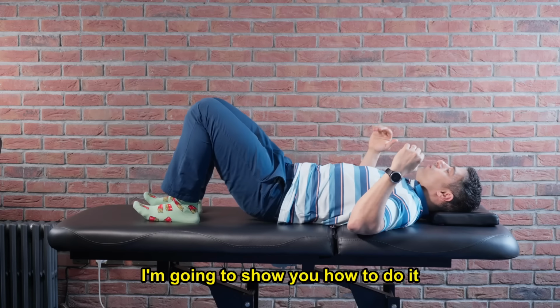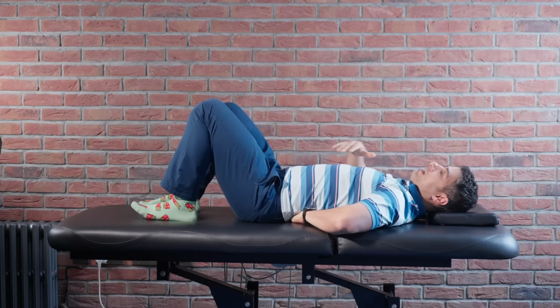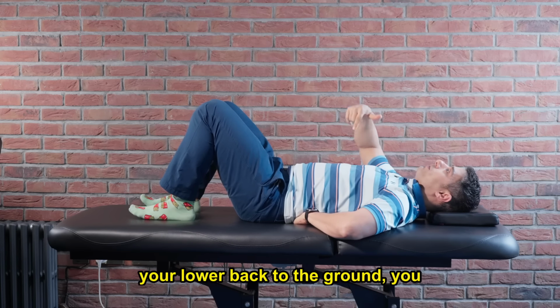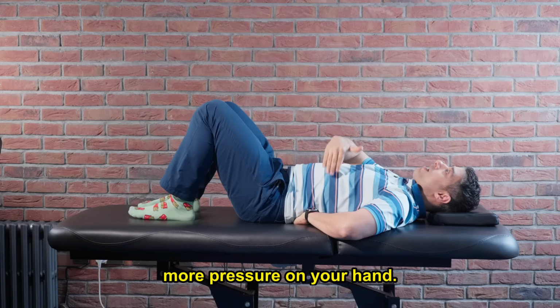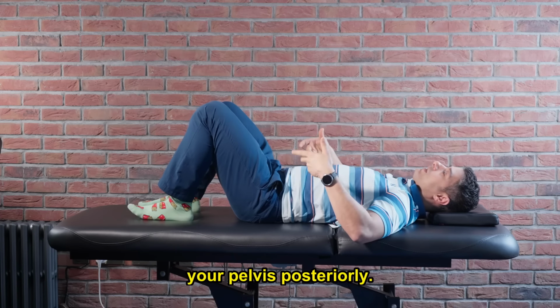I'm gonna show you how to do it and you can give it a try. The goal is that if you put your left arm underneath your lower back where there's a curvature, there's a space there. By pushing your lower back down to the ground, you cause more pressure on your hand, and that pressure is what we're looking for. We call it a posterior tilt, which helps you tilt your pelvis posteriorly.